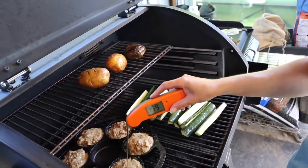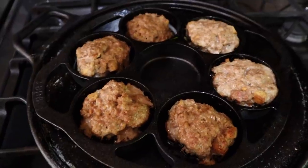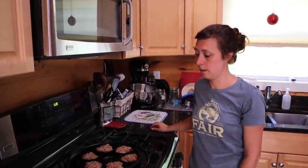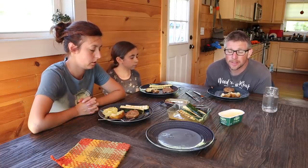They're done. What? They're done already? They can't be done already. Those cooked up way faster than I thought. So next time I would probably do 350 instead of 375, and it is smaller portions, so it kind of makes sense.